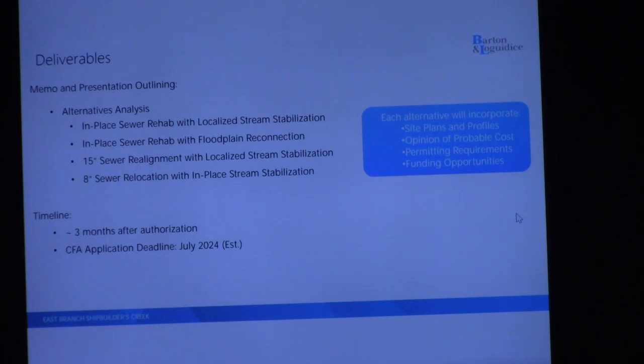Option 3 would be that 15-inch sewer realignment, moving it slightly upstream to provide a little more cover with that localized stream stabilization, not the full extent from culvert to culvert. And then lastly will be that 8-inch sewer relocation, bringing the 8-inch pipe back into the 5-mile line right of way with that in-place stream stabilization. So the only pipe that will be in stream at that point would be the 15-inch and that manhole that is right in the bank. So it would really just be protecting that in place.